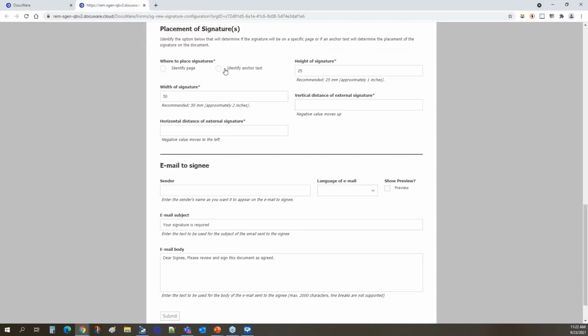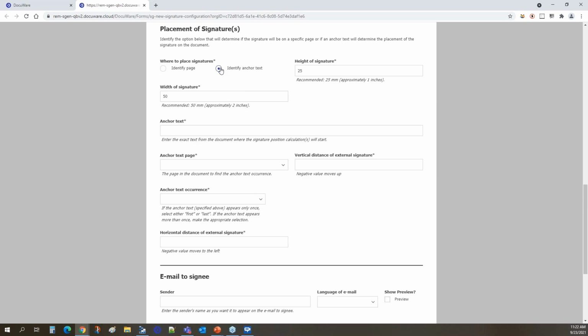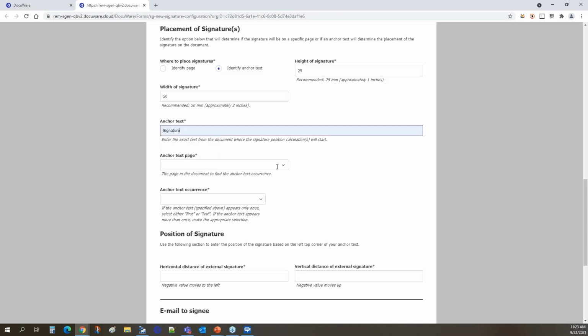So if I come over here and I select identify anchor text, the height and width of the signature are specified, and any specification of coordinates on this document are done in millimeters. So 25 millimeters is approximately 1 inch. So I want it to be approximately 1 inch high and approximately 2 inches wide. And that's by default, and you can modify that if you want to. Now I specify the anchor text. What is the text I expect DocuWare to look for, or in this case, Validated ID to look for on the document in order to determine where the signature is going to go? So I'm going to use the word signature.